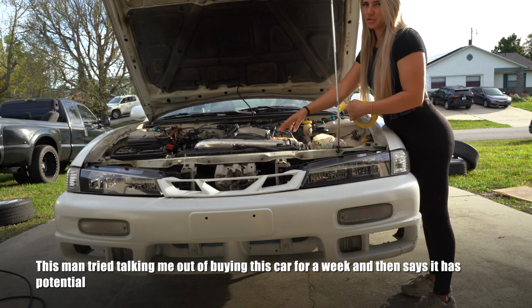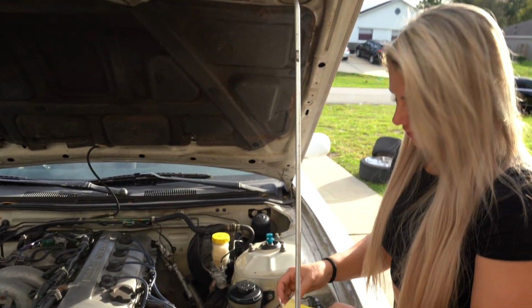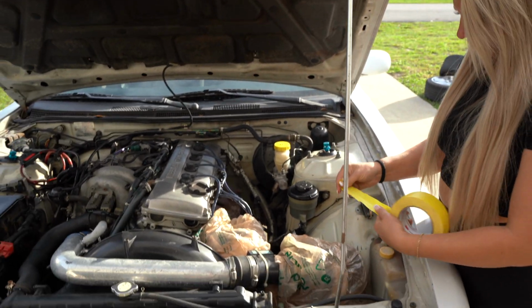So I'm taping up the distributor so it doesn't get wet, and I covered it with a plastic bag. And then the same thing with the intake. We're just gonna tape it off so it doesn't get wet. It has a seal on it.